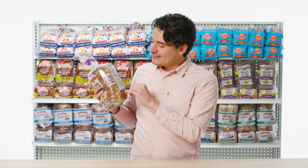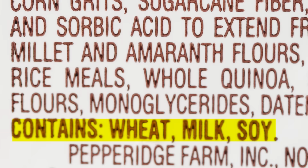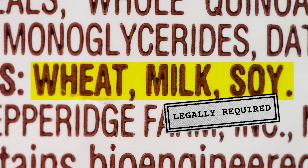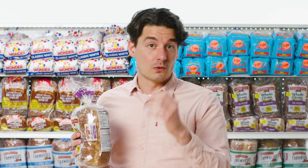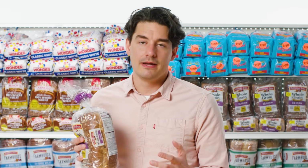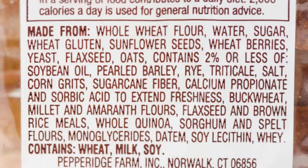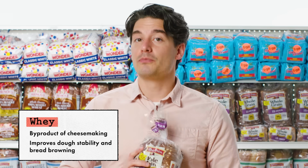At the bottom of the ingredients list, you see it says contains wheat, milk, and soy. These are common food allergens and are legally required to be put on food packages, because if you have an allergy to any of these things, it is your right to be informed that, hey, this product contains wheat, soy, and milk. The milk in here is in the form of whey. It's important to know that this is not a dairy-free product.